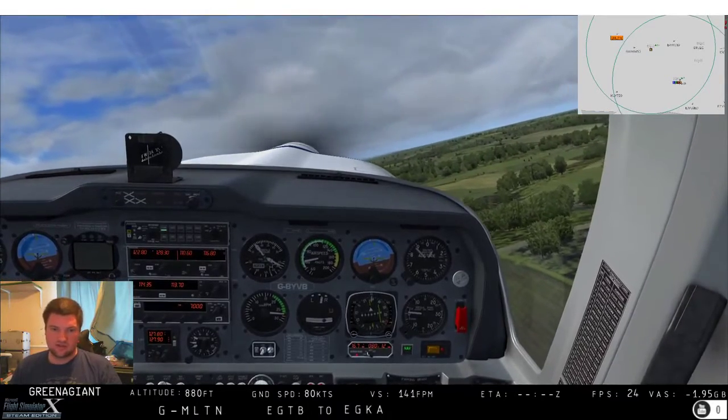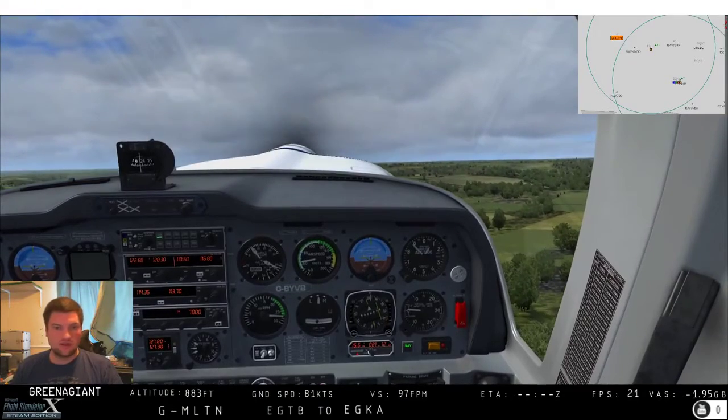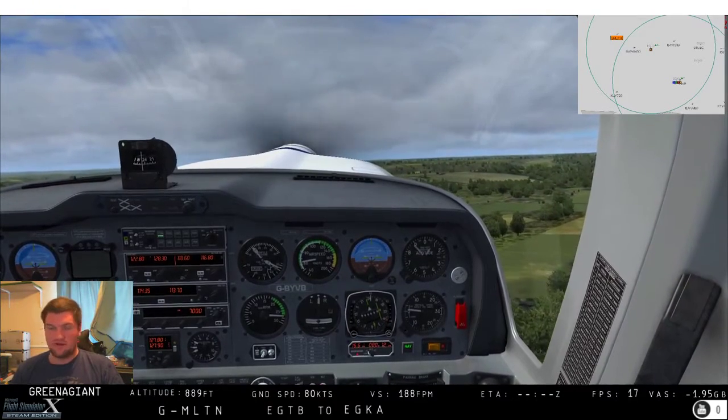I'm just going to turn slightly north of southwest, so more west-southwest, just to avoid that bit of airspace.